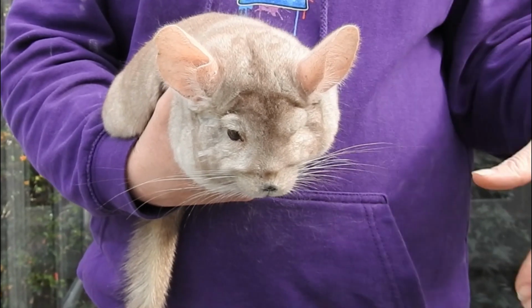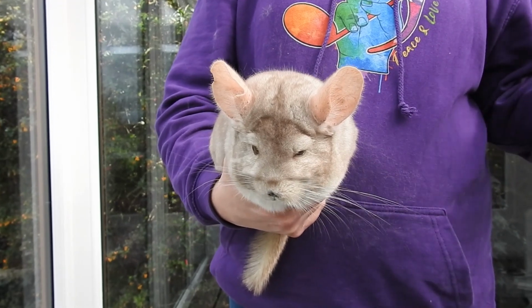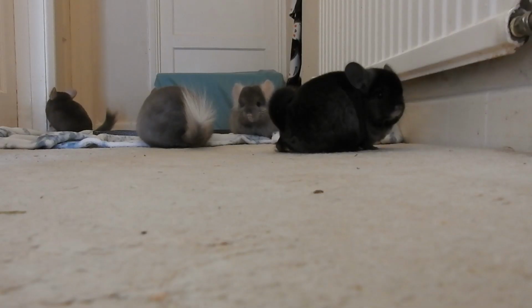So for an average chinchilla, £80 to £150. Now if you were going to adopt a chinchilla, adoption fees start from around £60 to about £80. So yeah, if you want to get a rescue, £60 to £80.